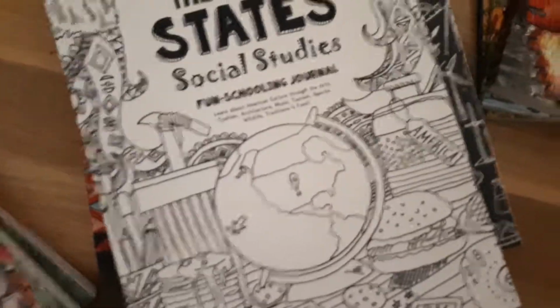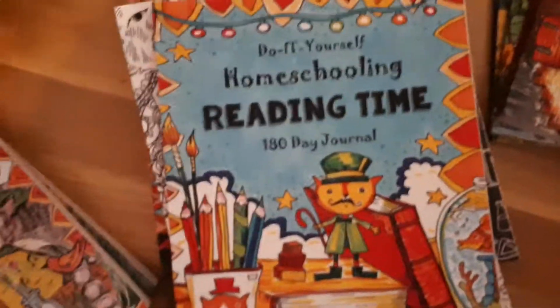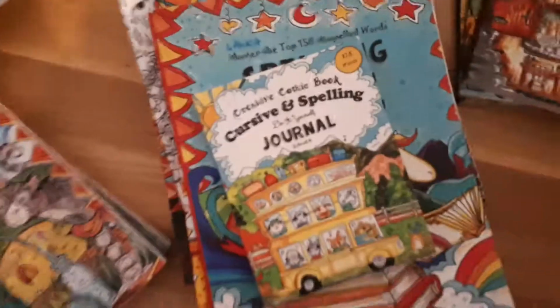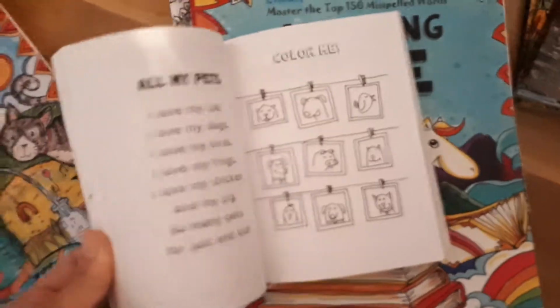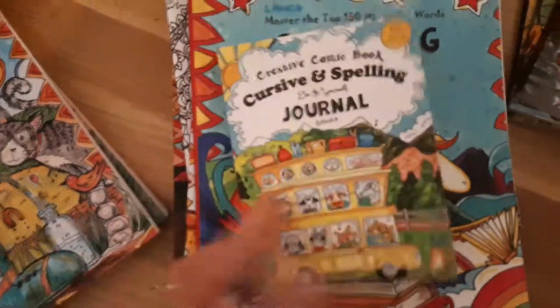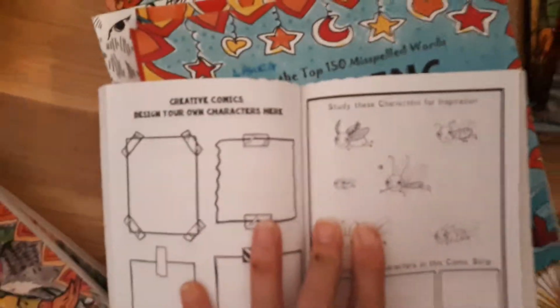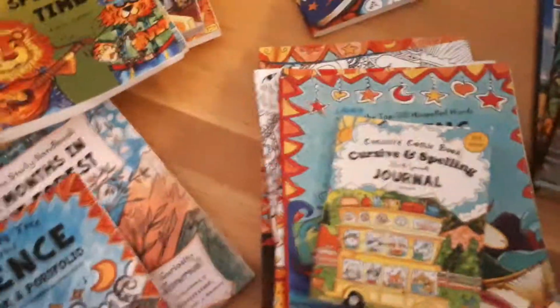And then you might be able to add in a reading time journal, a spelling time journal, and then they could even move on to learning cursive with this comic book cursive spelling journal. And all of the Thinking Tree books use a dyslexic font. Of course, at some point, they're going to need math, and they're going to need the math to advance.